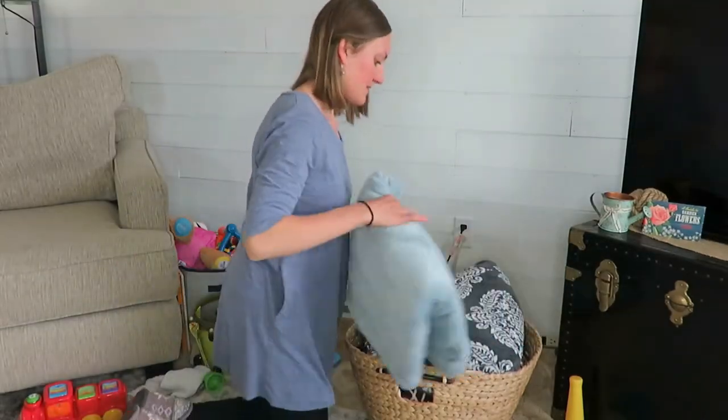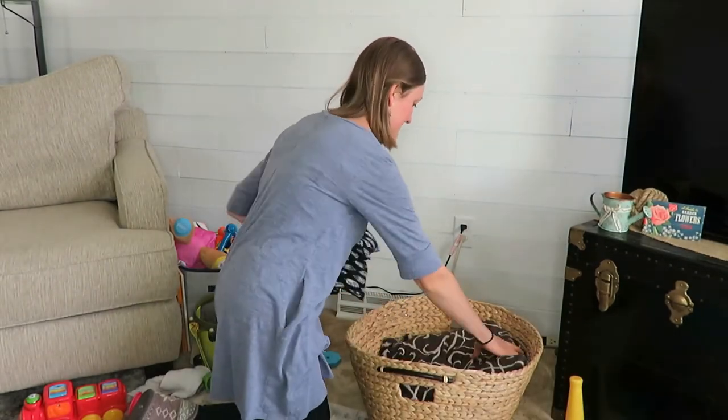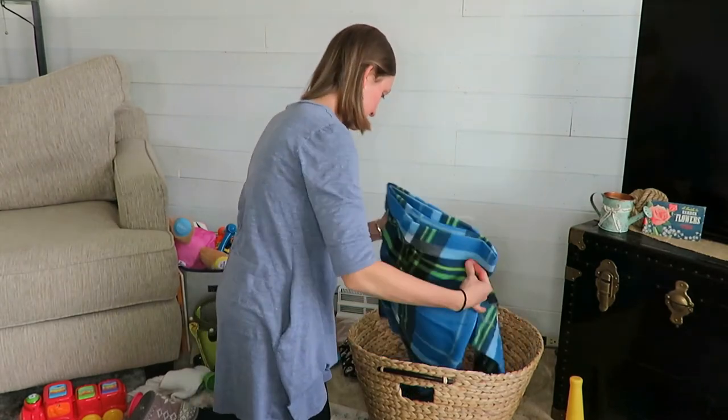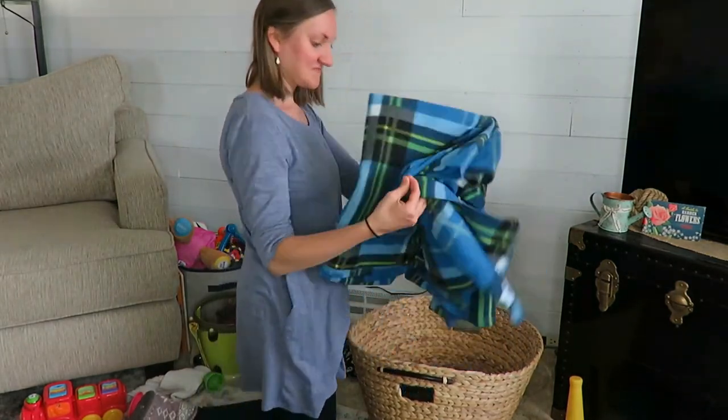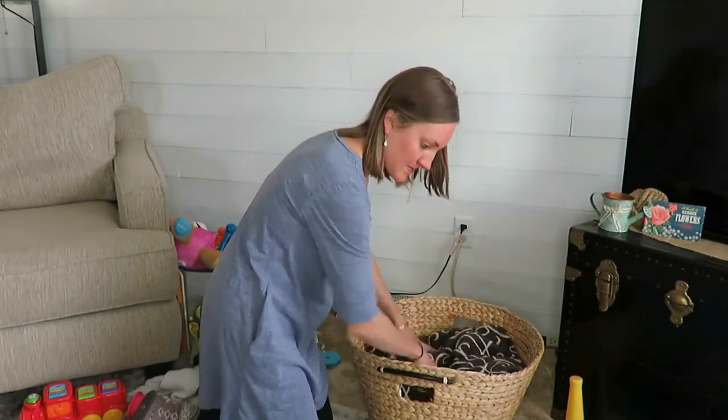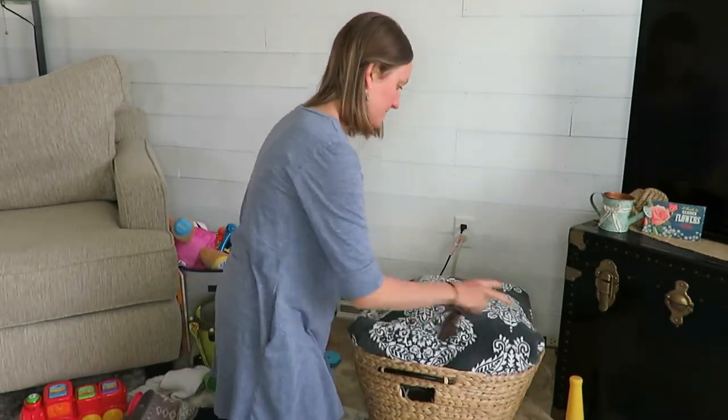Okay, and now my blanket basket. I love this basket, by the way. It is from Pier 1. I got a gift card for our wedding, and it was only $19 on clearance. But anyways, the blankets we have, they're cozy. They're not really my style, but I knew I had a couple blankets in here that I needed to put away, and one, the Snuggie, that I wanted to get rid of.